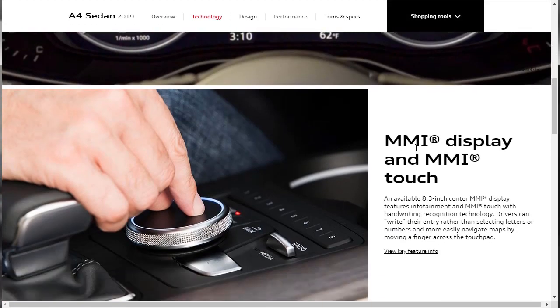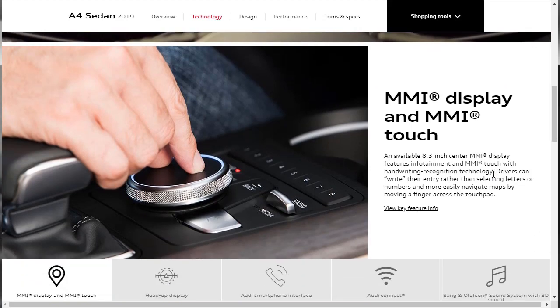That's just awesome. And then there's that MMI display. It's an available 8.3-inch center MMI display, features infotainment, handwriting recognition. Drivers can write their entry instead of selecting letters. So we can see the benefits of that.